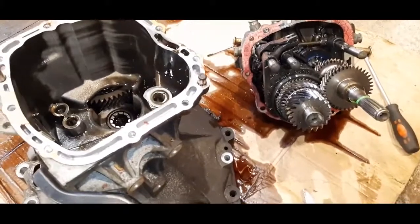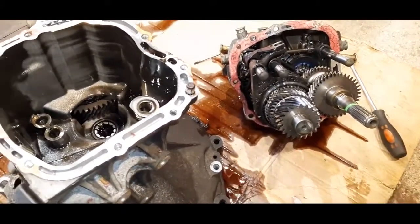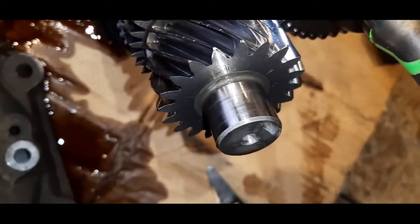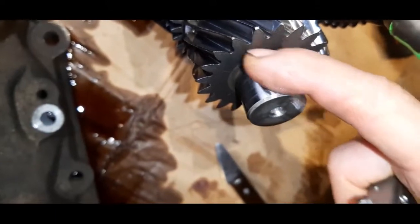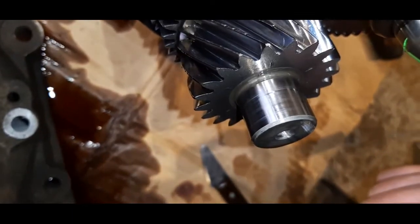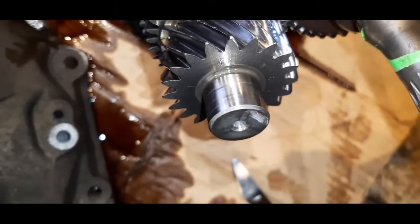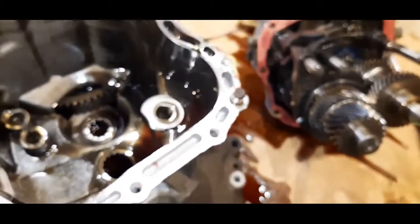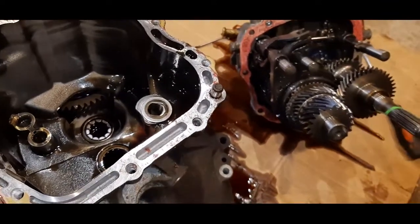Okay. So what I can say, the gearbox is in excellent condition. This is the bearing that causes the problem. It goes on this shaft. As you can see, the shaft is excellent. It's working. It's 100,000 kilometers.